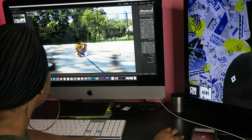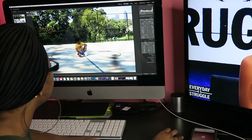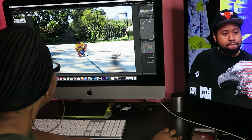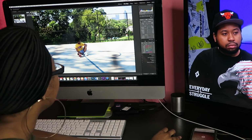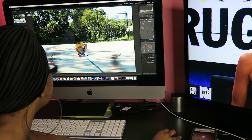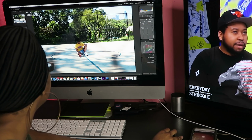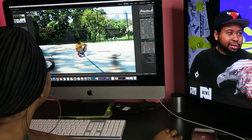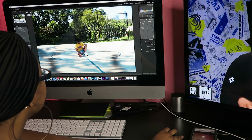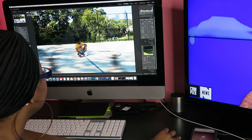So I'm gonna play with that a little bit. I like that. I don't really care too much for the split toning right now. I'm just going to leave that section, but that's a very powerful section if you do have time to look around in there. Good section to look into.